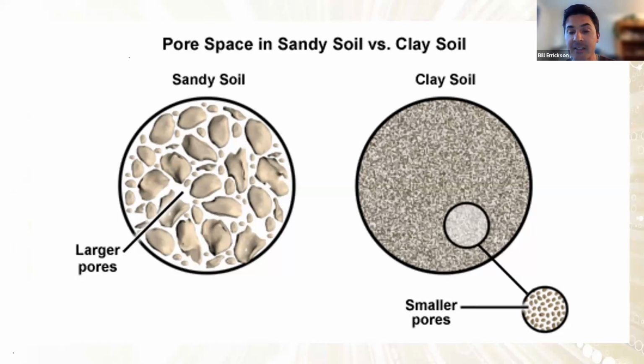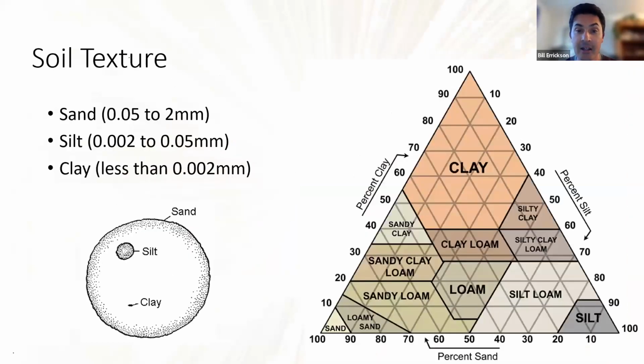And that influences how often we have to fertilize, how often we have to irrigate. We have to do it a little bit more frequently than with a soil that holds more water. And it's also going to influence the soil organisms that live there and the organic matter additions.